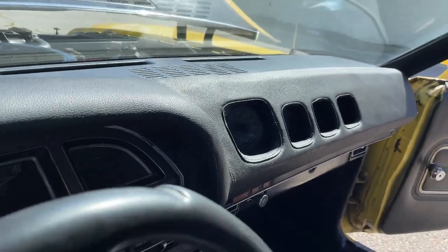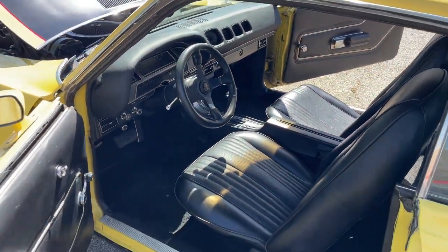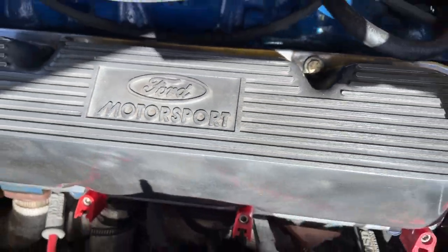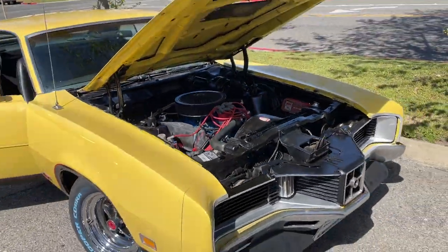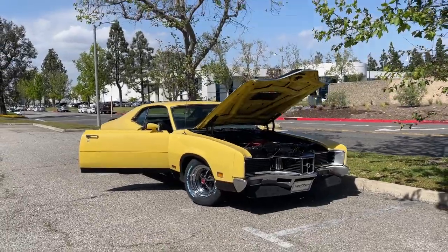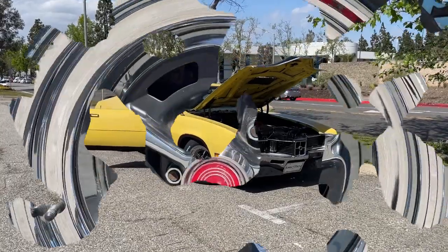Dash instrumentation lets us know this is one of the unique 1970 Mercury Cyclone GTs. This one is a 351 Cleveland four-V, and it is a monster. It's got the blinky headlights, which are very well sought after.